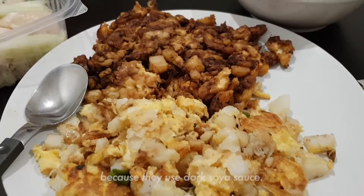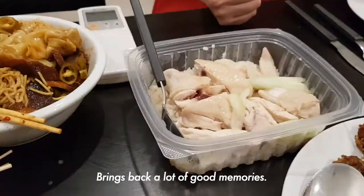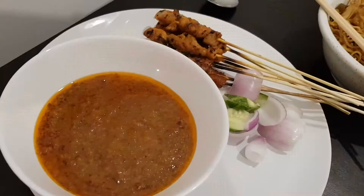And then we have chicken rice. This was a childhood memory. Yeah, it's from Paul's thing. That's just wonton noodles. How is it different from the Hong Kong? The meat here. The Singapore wonton has no prawns. It's just minced meat, chicken and pork. I'm so surprised they have pork satay.